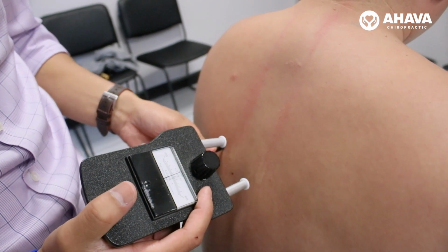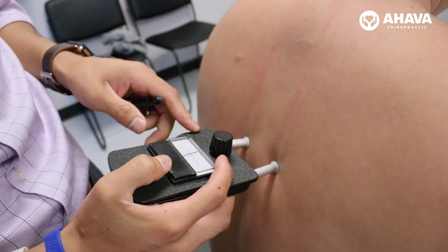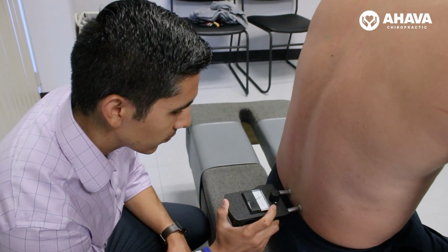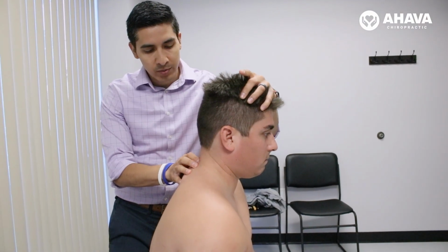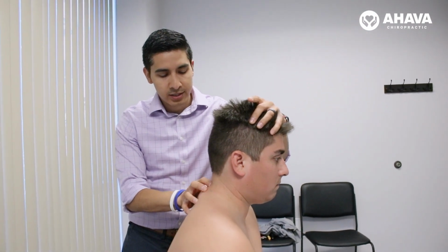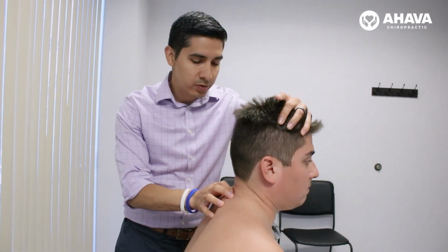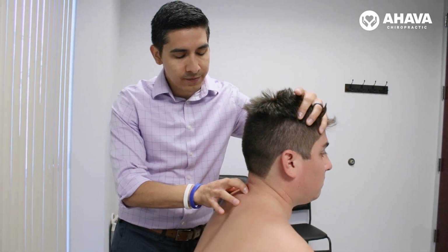It's a little bit of a subtle one right there. So I'm looking for the mobility of that joint. As I tilt your head back and extend it, it should glide forward. So C6 looks like it's gliding pretty well. That's where you're feeling it. C7 gets stuck here. So here's C7.